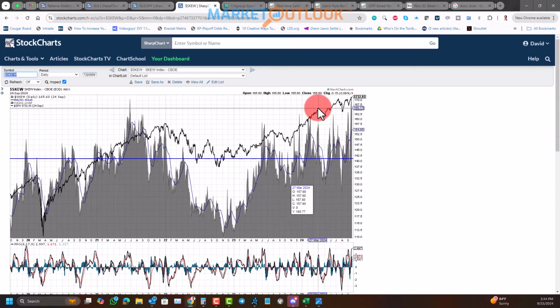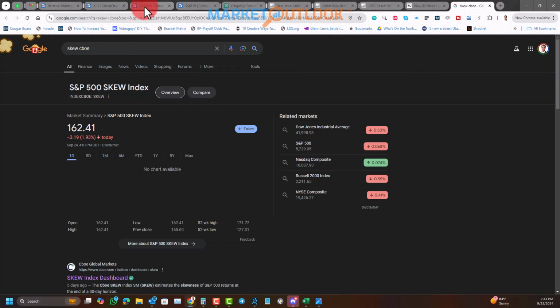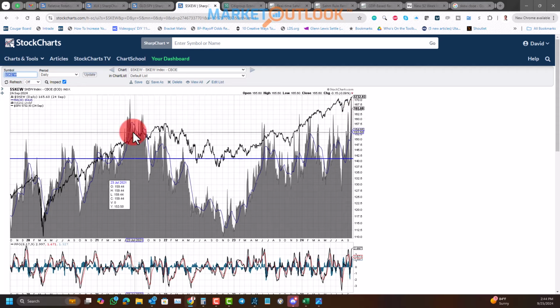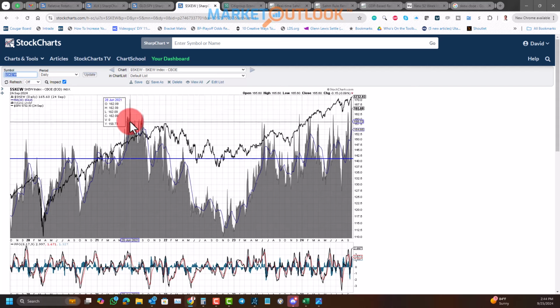The skew, it hasn't been updated yet, but the skew today is at 162.41. So when this chart gets updated, that will be the 5th day in a row that the skew has been above 160. Last time, and the only other time in the history of this index that we had 5 days in a row, was the last 5 trading sessions of June. We were above 150 for 8 weeks, 2 months. We were straight above 150 over there.